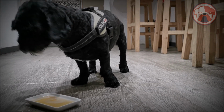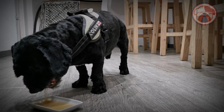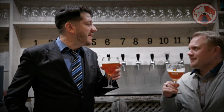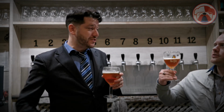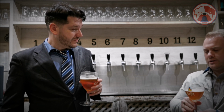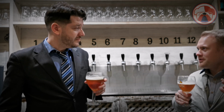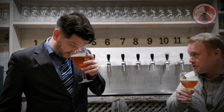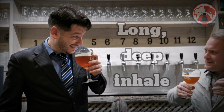That one, for me, is much more effective. You can almost taste it. It's so close. Very hoppy. Lovely. Right, there's the third technique to smelling your beer. It's an extension of the bloodhound technique, except instead of doing three short sniffs, you get your schnoz right in the glass, as close as you can without touching the beer, and do one long, deep inhale.